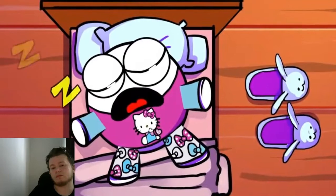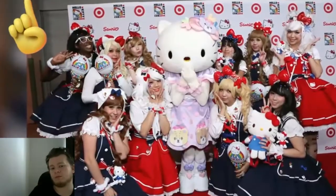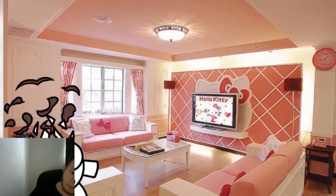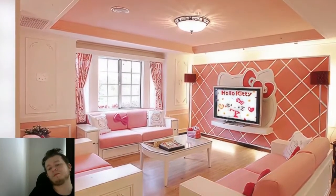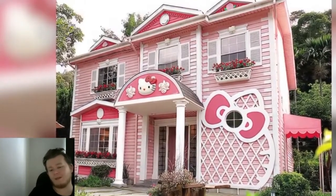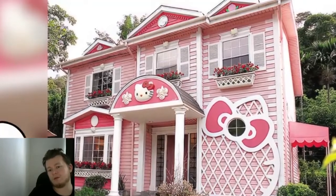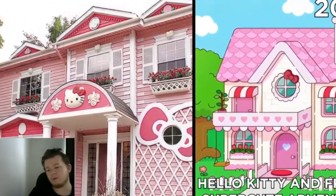Now don't get me wrong, I love my Hello Kitty pajama set more than life itself, but no Hello Kitty fan supports the cartoon cat more than the owner of this house in Hsinchu, Taiwan. The house is full of Hello Kitty themed furniture, including pink couches, custom wallpaper, and a Hello Kitty shaped trellis outside. The home's bright pink exterior looks very similar to Hello Kitty's house in the 2020 web series Hello Kitty and Friends Super Cute Adventures.